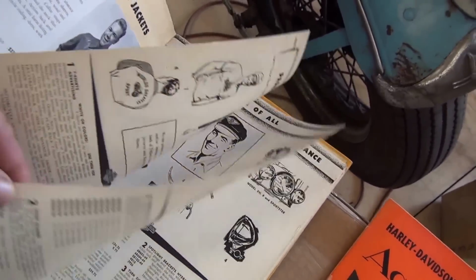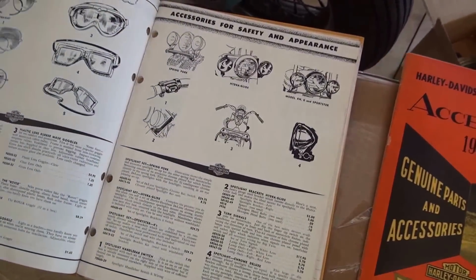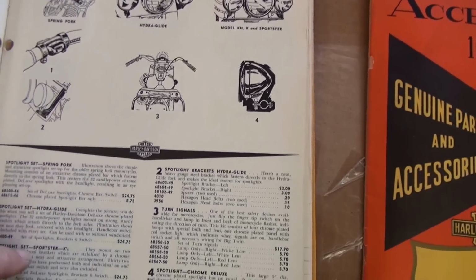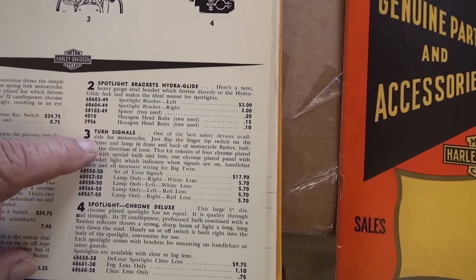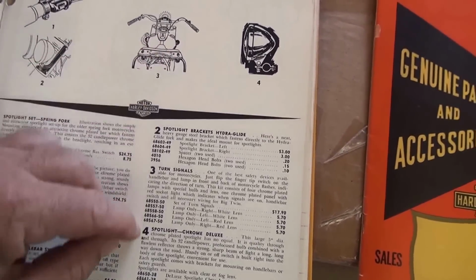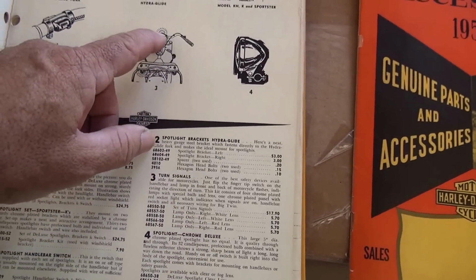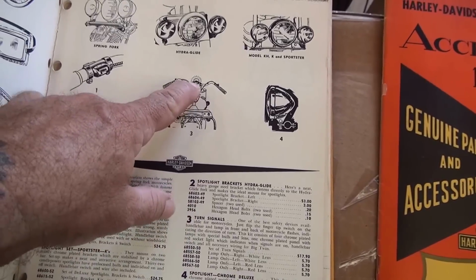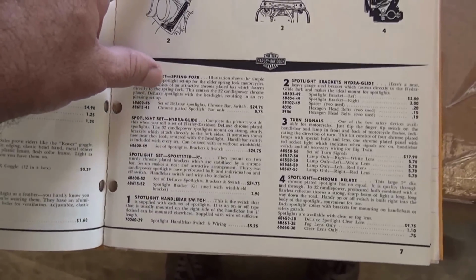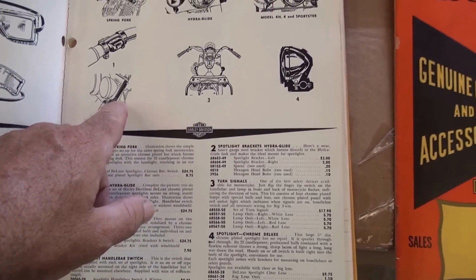Well, we're looking for other cool accessories here as I flip through the pages. Here you have your beams here, turn signals. So this is turn signals here underneath the seat bar and up there. Okay, white lens and red lens, set of turn signals. This is your blinker. When you don't have that, I've seen this used as a high-low beam. Either one's correct. It's a matter of how you want to wire it. You've got your spotlight handlebar switch there. Spotlight brackets there. It's accessories. All your spotlights are accessories.